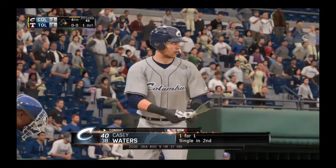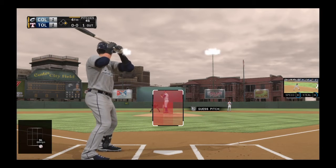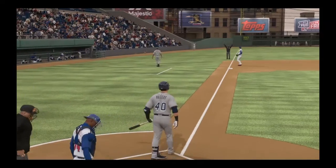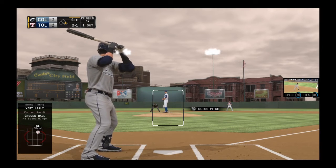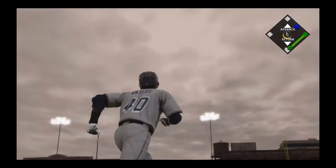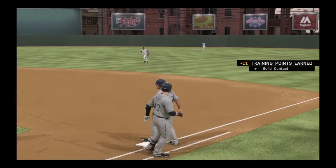Casey Waters will dig in. He singled his first time around. Swing and a liner. But this is a foul ball. Hits are now even at 4 apiece. Skied into straightaway right. And there's out number 2 as this is taken in shy of the track, and the runner will have to retreat.